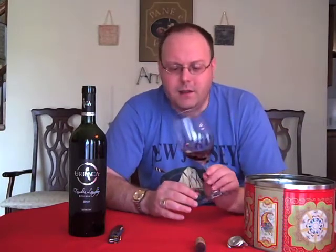Yeah. And this is one of those wines that you could have with food or you could drink it on its own. I think you'd probably be better off with a little food with this. And I would love to do this with a meat and cheese tray, you know. I don't think you necessarily need to. I mean, you could pair it with steaks easily. This is good stuff.